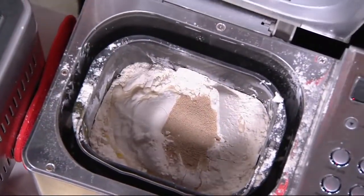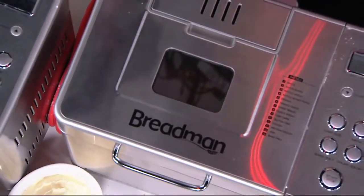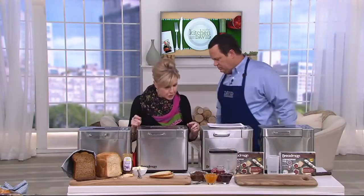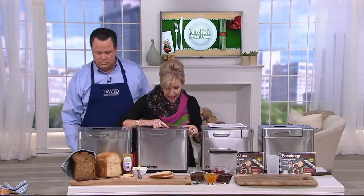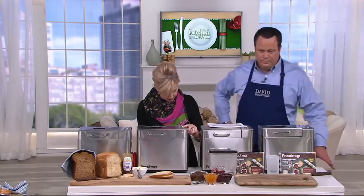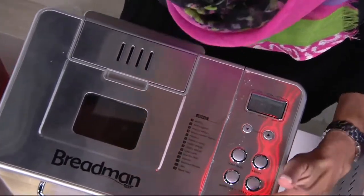What you do from there is you put your lid down. And notice the yeast was separated from the liquid by the dry flour, which is what you wanted to do. See, that's the science part of it. It's going to warm it up too, so it knows to do that. So now I'm going to go to my menu, and I want to go to dough. And dough is number 11. So we're going to go down to number 11, and we're going to hit start.